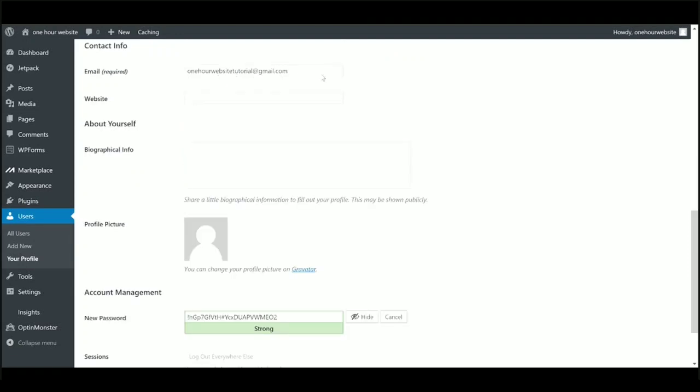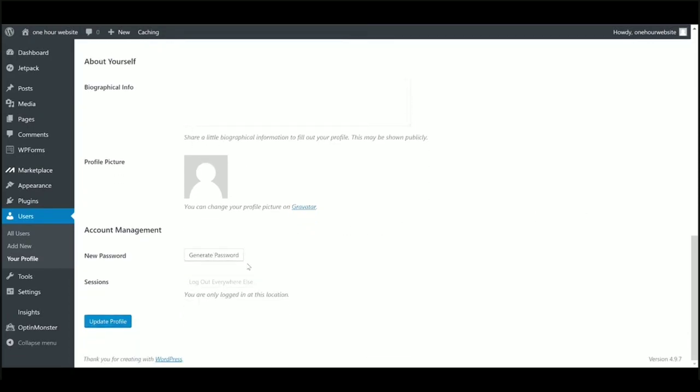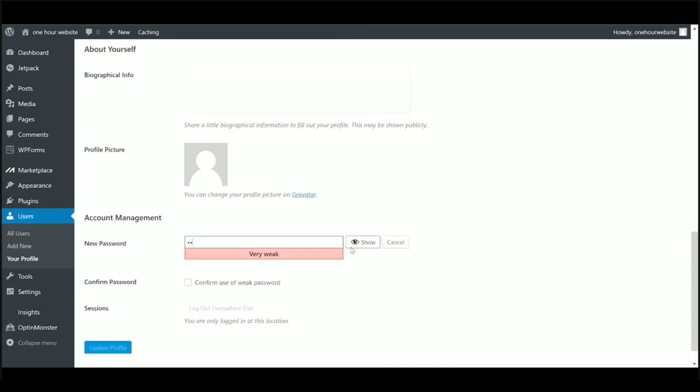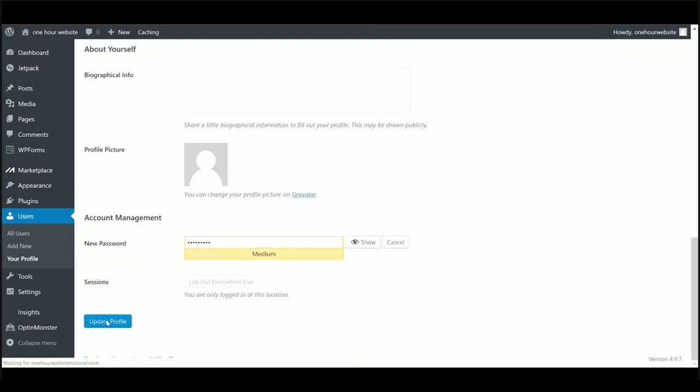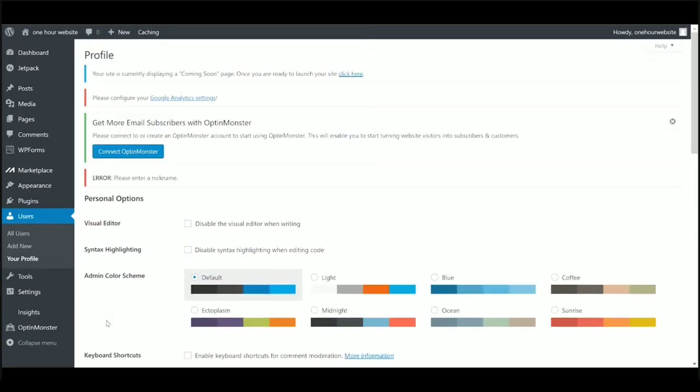This is where you can change your email to whatever you'd like it to be. You can add in a profile picture, and then let's go through and change that really difficult password. You just hit generate password, then type in a password and update profile, okay? So whatever you've put there is now what you can use to log in to WordPress from now on, which is really good. Okay, so the other thing I said we're going to do is clean up some of these plugins.